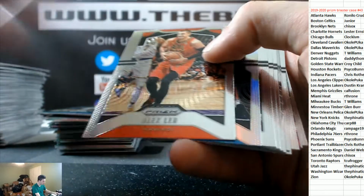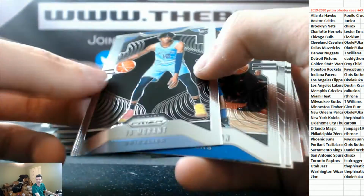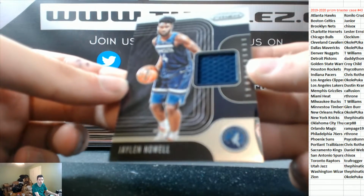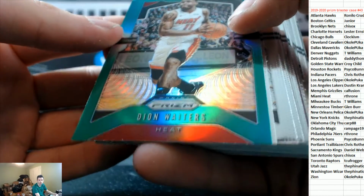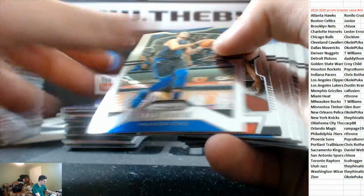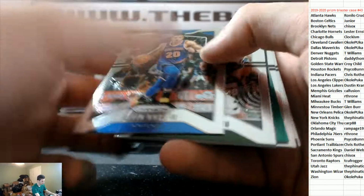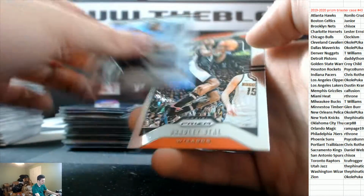Zion. Rookie silver of Okiki for the Magic. Ja rookie. These blaster cases are just amazing. They're amazing. Jalen Noel for Minnesota. Last stack. JJ Redick silver. Dellavedova, purple wave. Rookie silver of Claxton, another good one. He's showing up lately for the Nets. Jalen Noel again. Green of De'Aaron, and that, we have a hero. Emergent silver of Garland, that is the break.